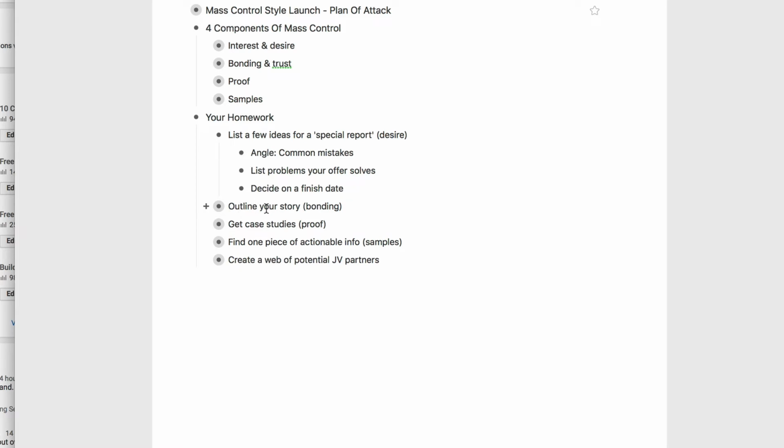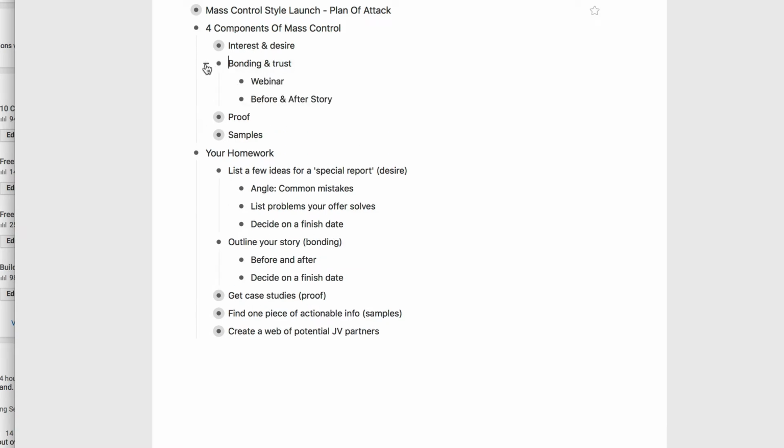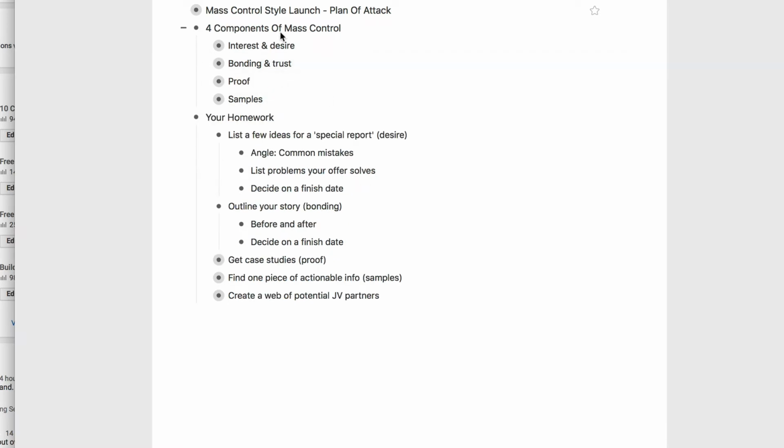The next piece of homework that I want you to do is to outline your story. Create your before and after story. Don't bullshit, keep it true. And then I want you to decide on a finish date for that story. And this is going to correspond with the bonding and trust stage of mass control. So that could be done through a webinar. You can use video if you want to, but webinars and video, maybe audio, would do, just some way that they can get a sense of who you are and your personality.